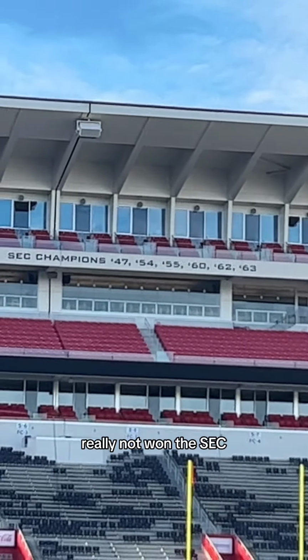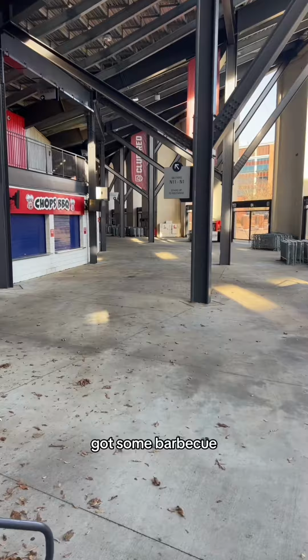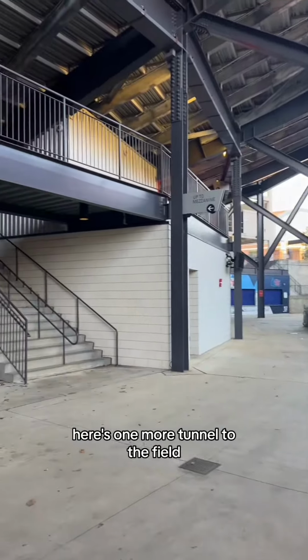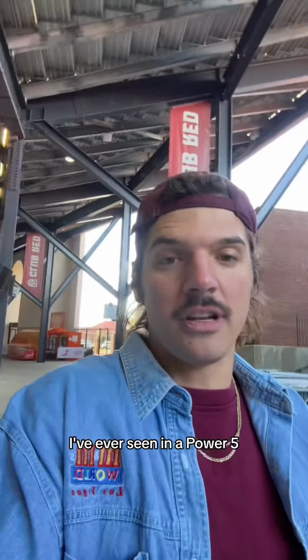Let's keep perusing around. Here's the Jerry Hollingsworth Field scoreboard that we were looking at on the other side in the intro. Quick glance at the concourse. Got some barbecue just like every stadium in the South. Here's one more tunnel to the field right over here too. This is the easiest gate to field access I've ever seen in a Power 5.